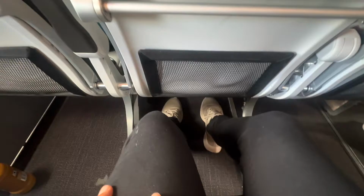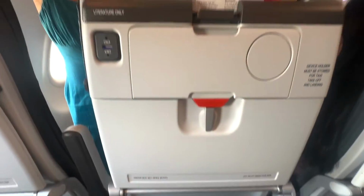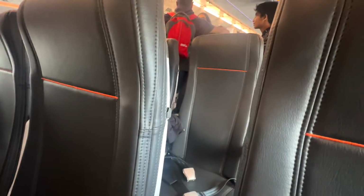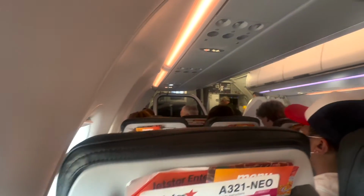Looking at the actual leg space now, it was pretty decent. I'm 6 foot tall, and I think I was able to fit in quite well. The only issue I'd say is the actual seat itself. Look, there's not much mass to it. It feels like a thin cardboard which you're sitting on.